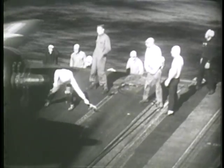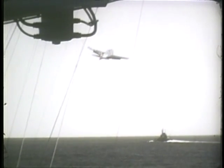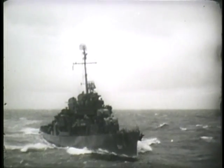The aircraft carrier, with all of its mobility, range, and striking power, implicit in its air arm, became the queen of battle at sea during World War II. And she drew the destroyers to her, out of experience and necessity.